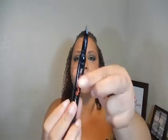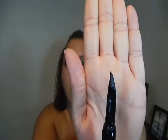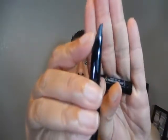Let me show you, it's like a mechanical pencil, and it pushes up. You twist it here and the product comes up. It's kind of hard to see how much product comes up, but it comes up right here. It's new to Benefit. They have a new line, and you've probably seen a lot of people reviewing it.